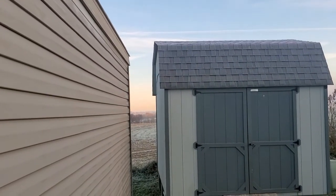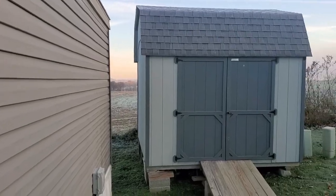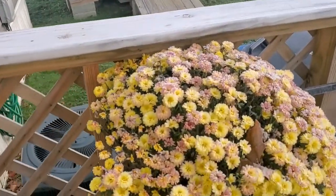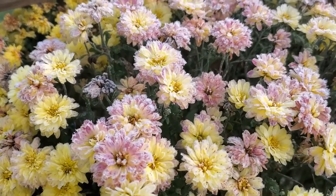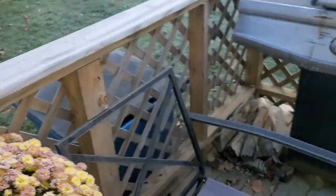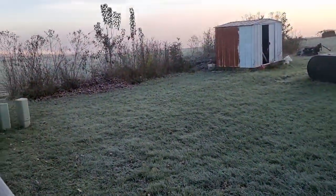Look at the cornfield, can you see that? It almost looks like it snowed. Everything is white. First frost. Look at the grass. Oh boy. Winter is definitely upon us.